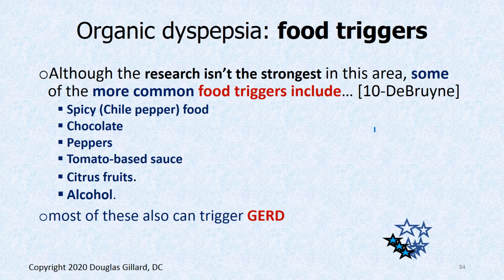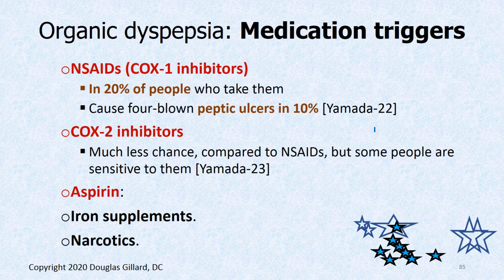What about food triggers? Although the research isn't super strong in this area, some common ones are spicy foods, and some of the ones we talked about with GERD: chocolate, peppers, tomato-based foods, citrus fruits, alcohol. Medications: COX-1 inhibitors, we talked about, those are definitely stomach irritators. Almost a quarter, a fifth of the patients who take them have stomach problems. COX-2 inhibitors are better. 10% of that 20% go on to dangerous peptic ulcers. We'll talk about PUD when the time comes.